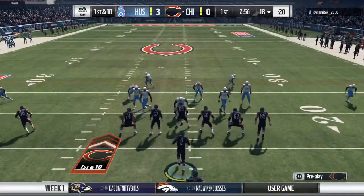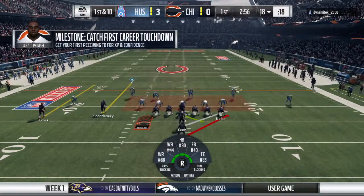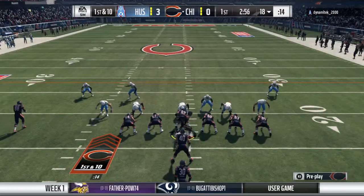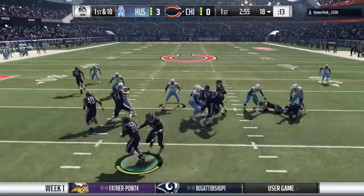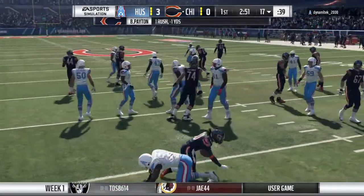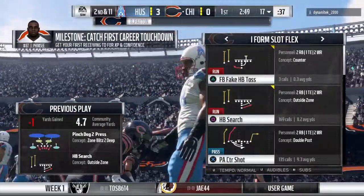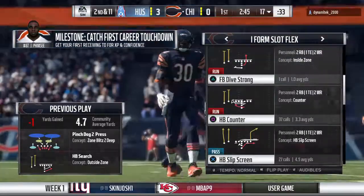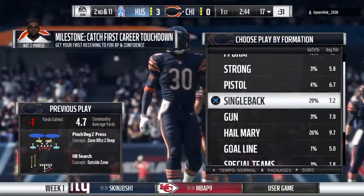And they're definitely showing blitz here. And a big hit at the end of that one. He's knocked down hard at the 17-yard line. It'll be a loss of 1, and it'll be 2nd and 11.